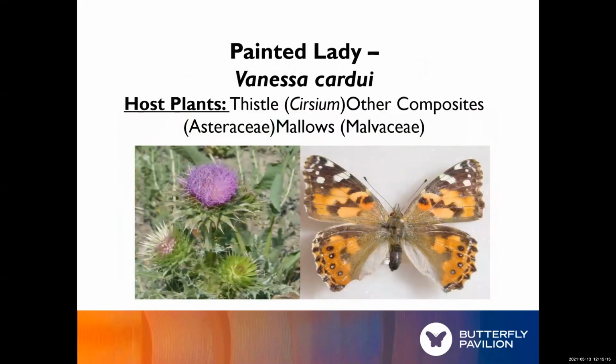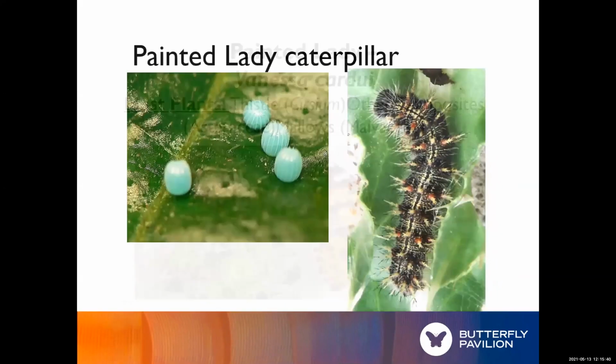And then we have this one, which is honestly a pretty famous butterfly, painted ladies. They're very popular with school groups and little kids because they're easy to raise. So some of you may have even contributed to an experiment like this yourselves, where you helped raise caterpillars and they came out as these painted ladies. Their host plants are going to be more thistles, other composites, and mallows.